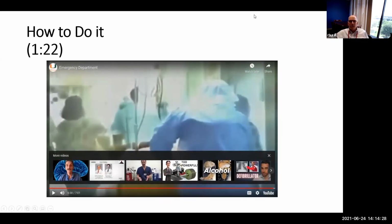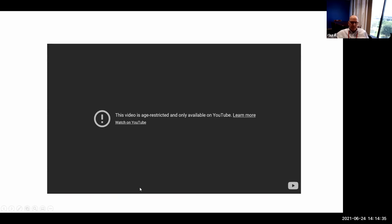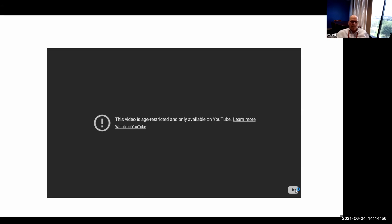I'll stop right there. And what you just saw, this entire process, is a process that goes on, and it has to happen fast. It has to happen quickly, and you have to have control of the aorta, exposure of the heart, and decompression of the pericardium literally within minutes. And I'm going to show you a video that will show what it looks like in the real world.